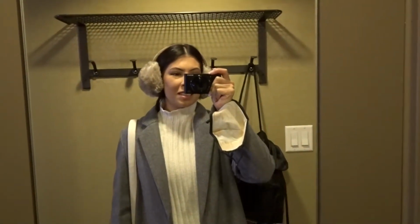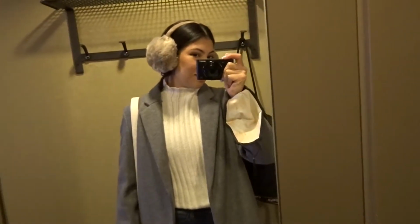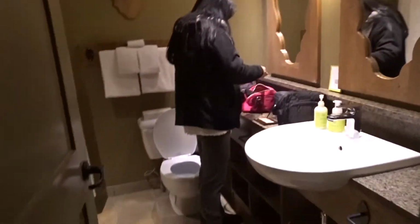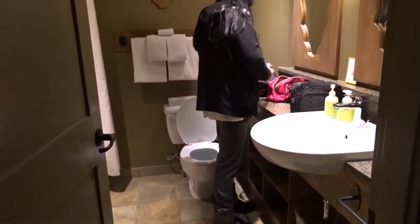So here is the Banff fit. Got some Adidas running shoes, some jeans, a knitted sweater, little ear muffies, and my trenchy coat, little bag. And that's my mom's fit. Look over here. And she's got da boots.